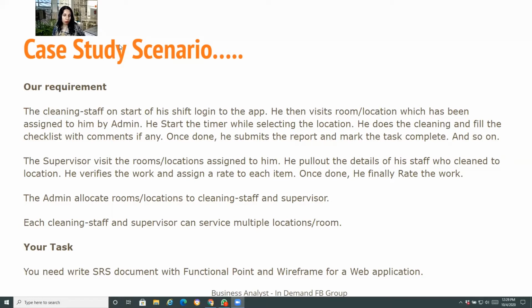And what we're supposed to do is write up an SRS document with functional points and wireframes for a web application. So what it says is your task. That is what they're expecting out of this case study.